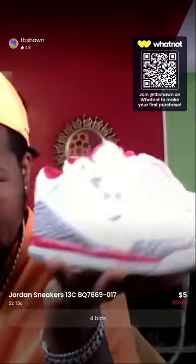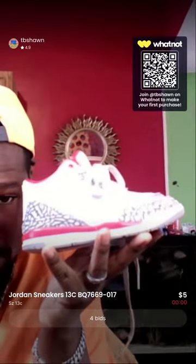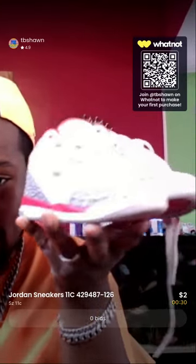All right, we're going to run these ones next. These are the Jordan sneakers 11C. The model number is 429487-126. These come up as the Air Jordan Retro 3s, cardinal red. Now we're going to get these started at $2, 30 seconds on the clock. If you want them, now's the time to get them.